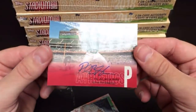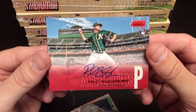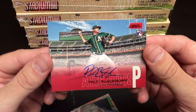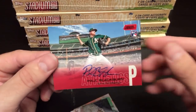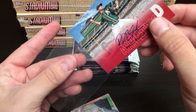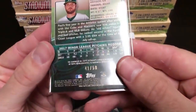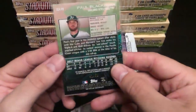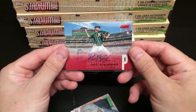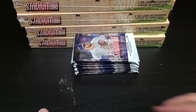That's a solid looking card right there. Look at that. Great photo. Nice autograph. Who's got the A's? Let me see. The Athletics belong to David S. There you go. That's a nice card. That is a nice auto right there. Sleeve that for you. There you go. Numbered 41 out of 50. So that's cool right there. That's a pretty card. That is a pretty card right there. Nice job, David S. There you go.